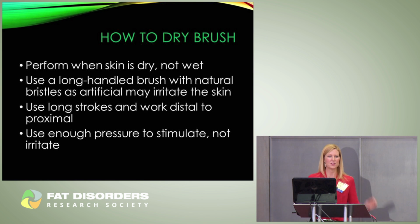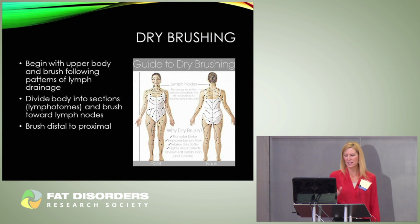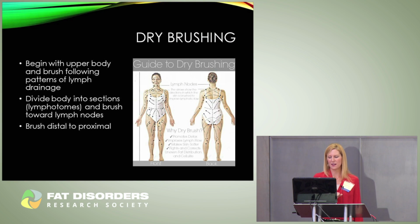And like I said, there's a full video starring Yvonne on the FDRS website. I helped a little bit. So talking about dry brushing, I just threw up a slide here of that lymphatic map following the pattern of lymphatic flow within the lymphatomes.